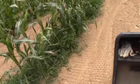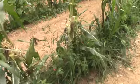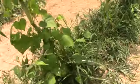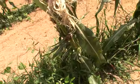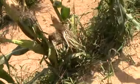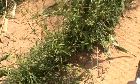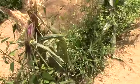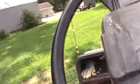But I got a new problem this year. Check this out. You see that? Look at that head of corn. Look at that corn. And it's not raccoons. It's squirrels. I didn't know squirrels bothered corn. But they sure as heck do. I bet you they've eaten 30, 40 ears of corn out of this garden. Oh well. You know, that happens. I've got plenty.